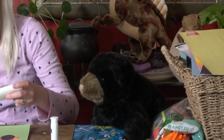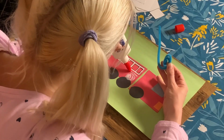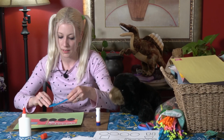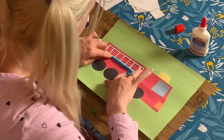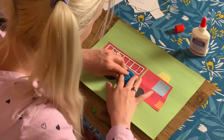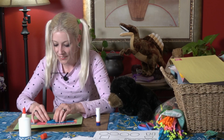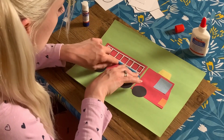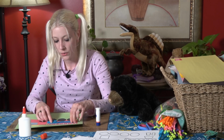And for this, I'm gonna use the white glue, just because it's gonna be better than the glue stick for the pipe cleaner. Because with the glue stick, it might not stay. And even with the white glue, it might not stay. And then we're gonna put it on there. You might need to just hold it a couple of minutes to get it to actually stick, because it is wire, so it will need some time to dry.